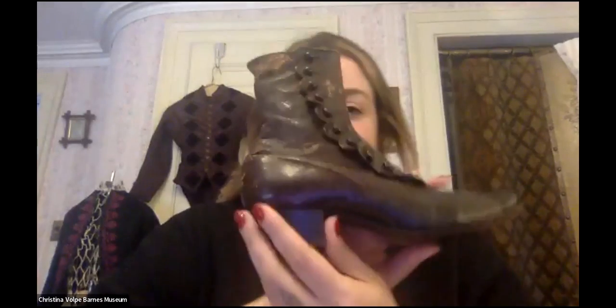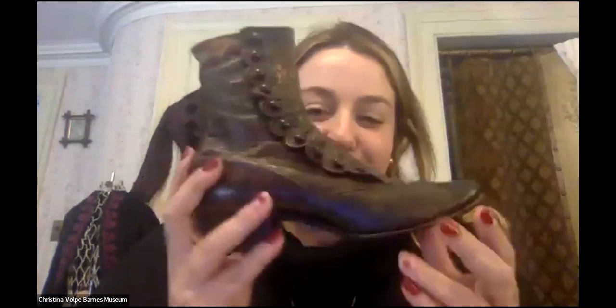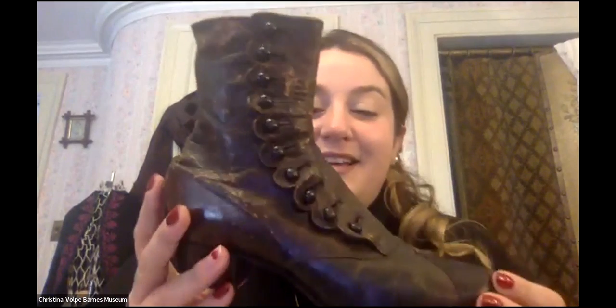All right, and Molly will likely give me a couple questions, but before we do that real quick, I want to show you a couple objects I meant to show you before. The first is Alice's tiny boot. We were talking about the button hooks that they would use to loop this through. Alice Bradley Barnes was very petite. At her oldest, before she passed away, she only weighed about 92 pounds. So she was very petite. This is her shoe as a grown adult.